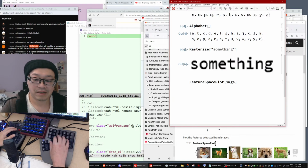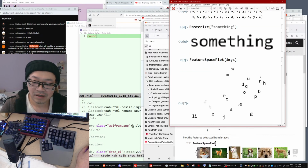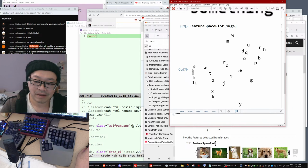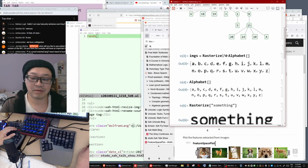Okay, so what you do with this machine learning command, feature space plot, is that it automatically arranges the images and categorizes them so that the similar ones are grouped together. So you have a bunch of alphabet letters, and they automatically group them by their features. We can see N and H are close, B and P are close, Y is by itself. So Y is kind of unique in the English alphabet in terms of shape, lowercase. That's what's interesting. Okay, so let's try this again.